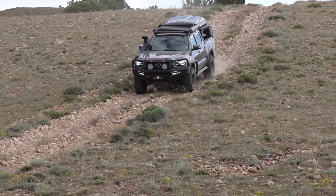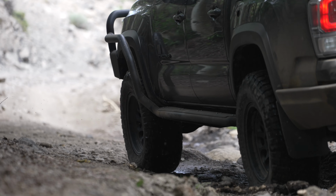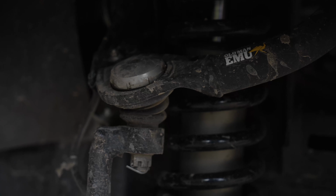You can run these MT-64 shocks all over the place for years without ever having to touch them. And like every Old Man Emu shock, the MT-64 is factory tuned for your specific vehicle and designed to work in conjunction with Old Man Emu coils, leaf springs, and control arms.